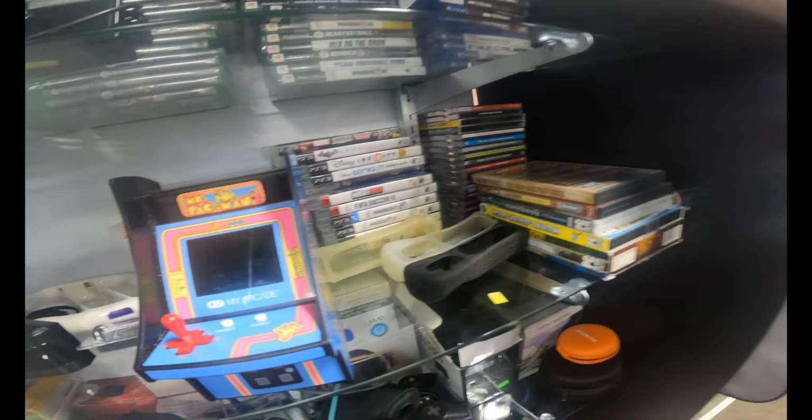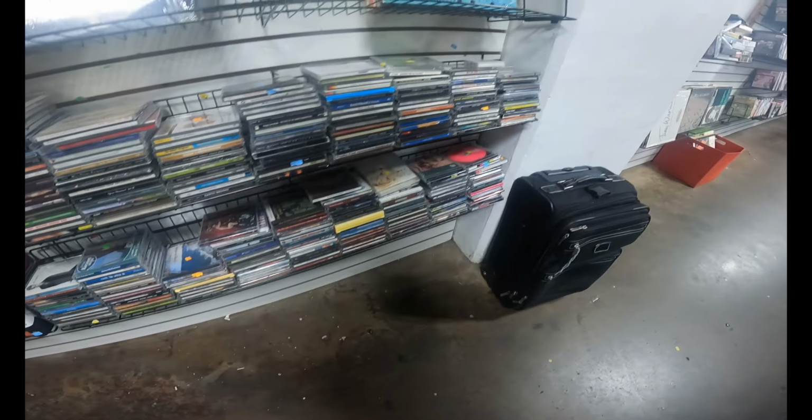This is the CD racks that they have. I found some really, really good albums in here. We've always found really great stuff in here. Not today though.